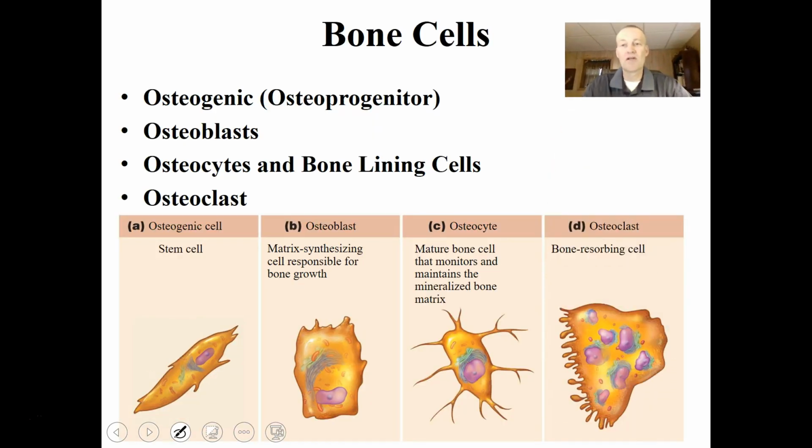So bone tissue has a lot of different kinds of cells that are embedded inside of the matrix. You have osteogenic cells. Osteogenic cells are stem cells that will produce new bone cells. We also have osteoblasts. Osteoblasts are matrix synthesizing cells, and they're responsible for bone growth. We have osteocytes, which are mature bone cells.